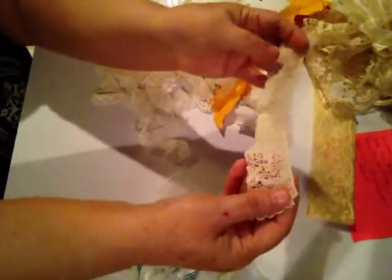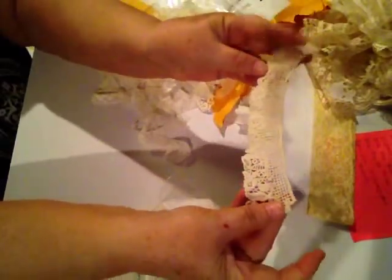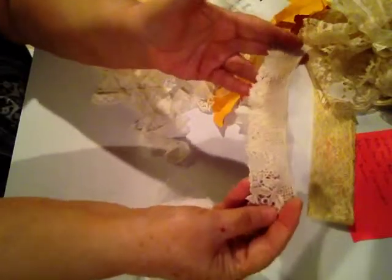This is something that's crocheted. It looks beautiful. Again, it's a small piece, but I just have to be careful where I use it and how I use it. This is some more trim out of cotton. It's beautiful.